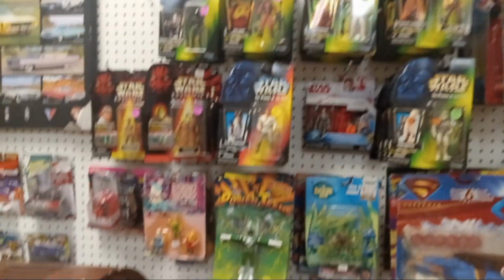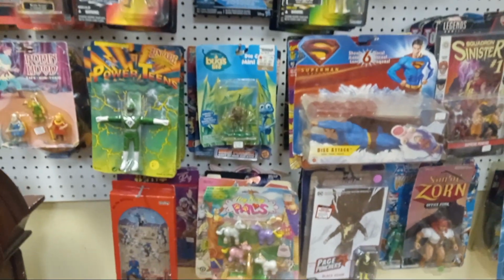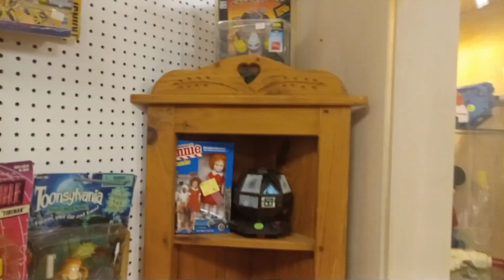In the previous video, I did all these Star Wars figures. These are all here. A lot of stuff, like I said, that's been down under shelves that you really can't see. I'm just trying to move this stuff, so I brought it here. It's also going to have a lot of my doubles. If I have doubles, it's going to be here.